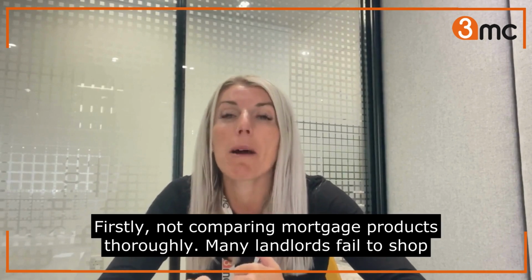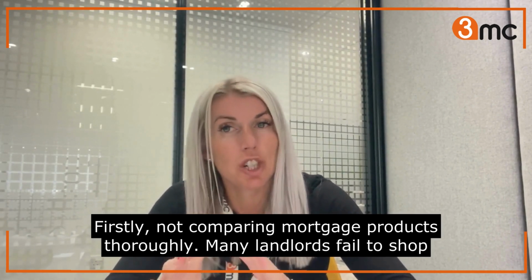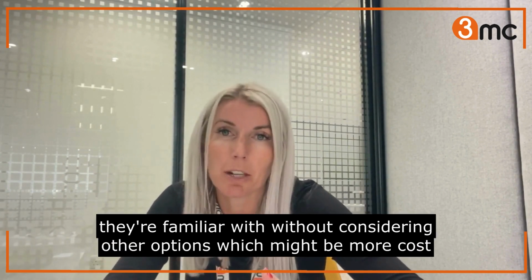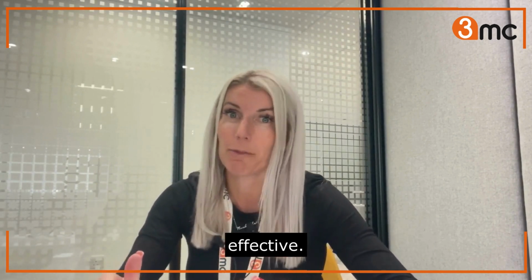Firstly, not comparing mortgage products thoroughly. Many landlords fail to shop around and compare different mortgage products. They might go with the first offer they receive or choose a lender that they're familiar with without considering other options which might be more cost effective. So how can we avoid this?